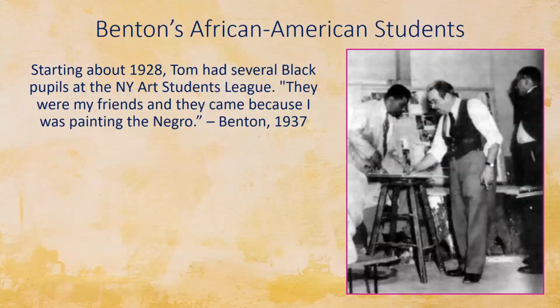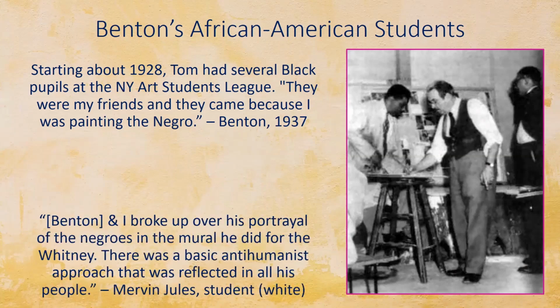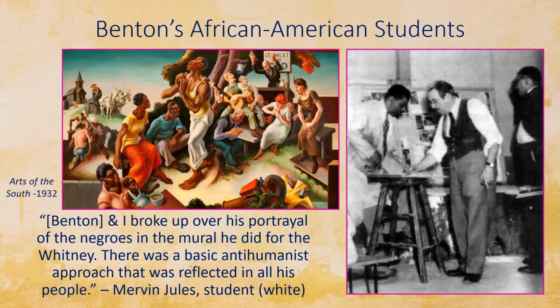Benton also was a teacher. He lived in New York City for 22 years. For quite a bit of that, he taught at the Art Students League, and beginning about 1928, he did have several Black students there. And he said they were my friends and they came because I was painting the Negro. But then one of his white students said Benton and I broke up over his portrayal of the Negroes in the mural he did for the Whitney Museum. This one here, Arts of the South. He said there was a basic anti-humanistic approach that was reflected in all his people.